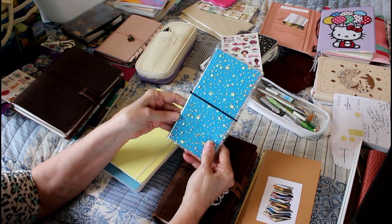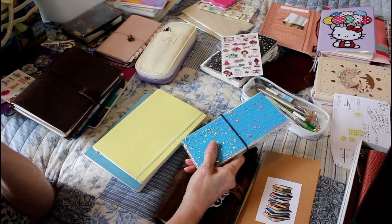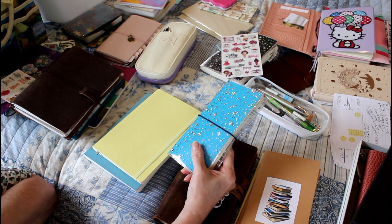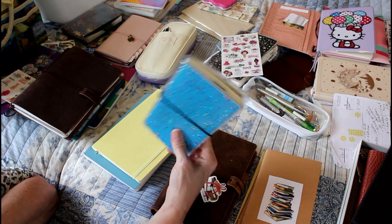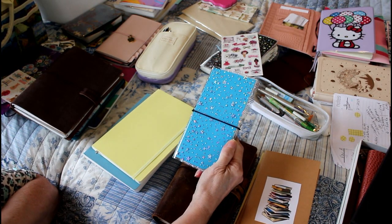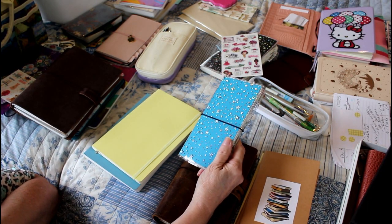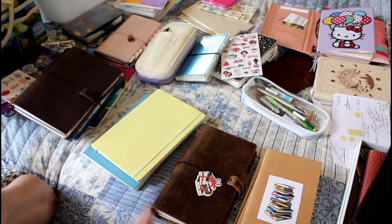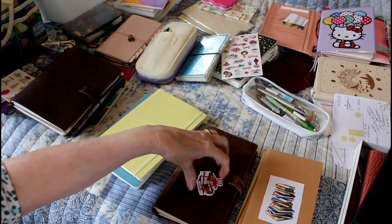And it fits beautifully. She has other covers that are made for weeks, mega and regular standard weeks, but I did not use this. I didn't use it. So that will be retired, but the paper will end up being used.